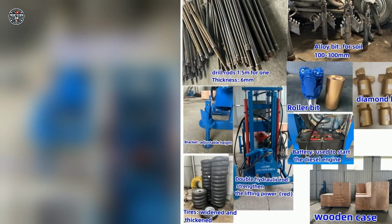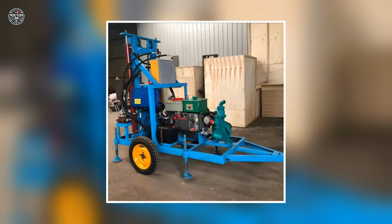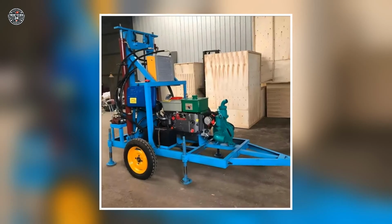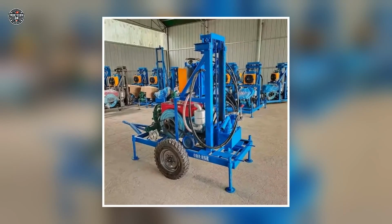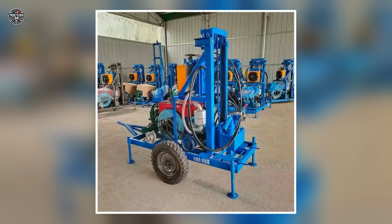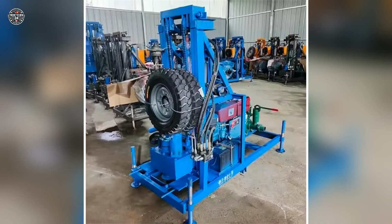ease. Built to last, it's wear-resistant, CE certified, and packed in a sturdy plywood box for easy transport. No grid power? No problem. It's fully mobile. From building material sites to deep coal zones, this machine is designed to perform.